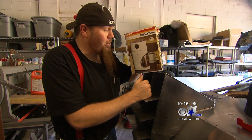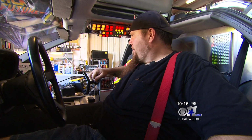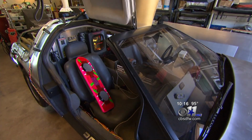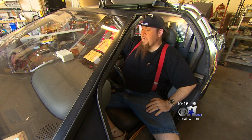Finding all these parts that are now 25, 30, or 40 years old has been the challenge. But it's the dedication, oh, we're out of plutonium, sorry, to authenticity that ends up turning heads. You could spend millions of dollars on Ferraris, Lamborghinis. They're not going to get you the attention of a DeLorean time machine. My hobby has now become a business, and they're in high demand. I can't build them fast enough.